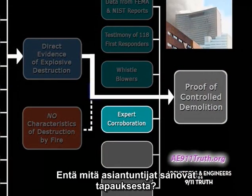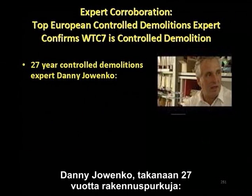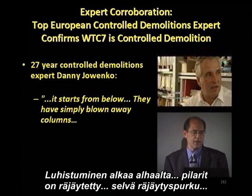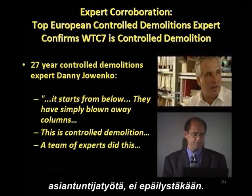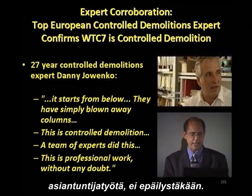How about expert corroboration? How about Danny Jowenko, 27-year controlled demolitions expert? It starts from below. They've simply blown away the columns. It's controlled demolition. A team of experts did this. It's professional work, without a doubt.